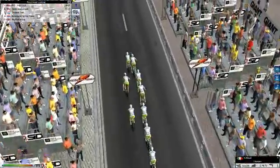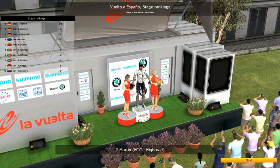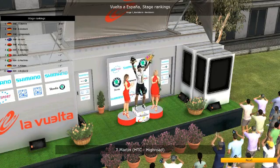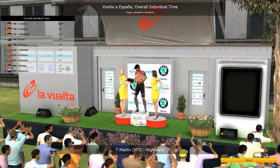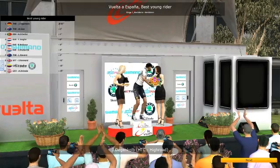Here's Nibali with Liquigas Cannondale, not the strongest time trial team, and not the strongest result either. So Tony Martin is the official winner of this stage. He was the first to cross the line for Team HTC, so he's naturally in the leader's jersey. And Degenkolb will suit up with the white young rider classification jersey, as he is the best young rider.